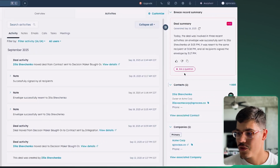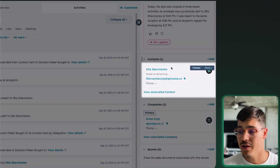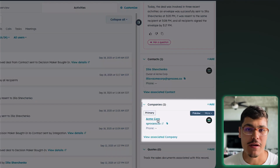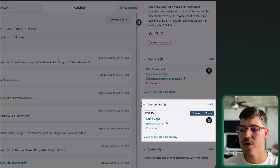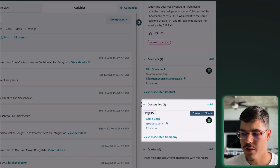Now, as you can see on the right-hand side, this is the contact that we have linked. It has my email and my name, and it also has the company linked to the deal. So this is where we're going to be grabbing all that information that is missing in the contract, and we'll be pre-filling their address, and I think also the business name, that we need to pre-fill in that envelope.